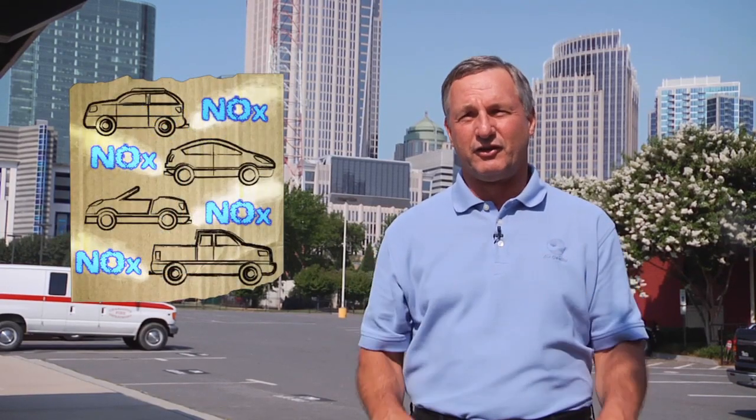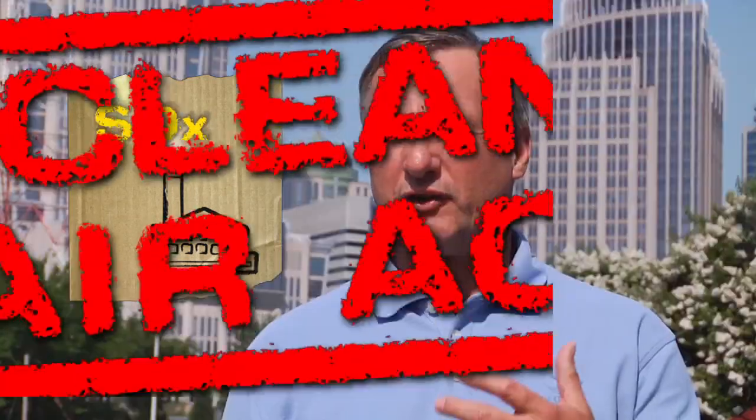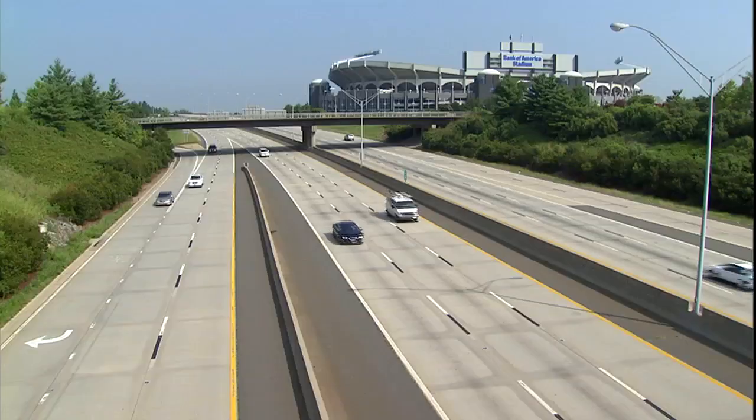The two biggest problems are what we call stationary sources, which are big industry, which is mostly power plants, and the other one is all the cars and trucks we drive. In the past, it was more about major industry, power plants and things like that, but because of the Clean Air Act, we have regulated or reduced emissions from industry power plants, whereas with automobiles, cars and trucks are cleaner, but there's just more and more and more of them.